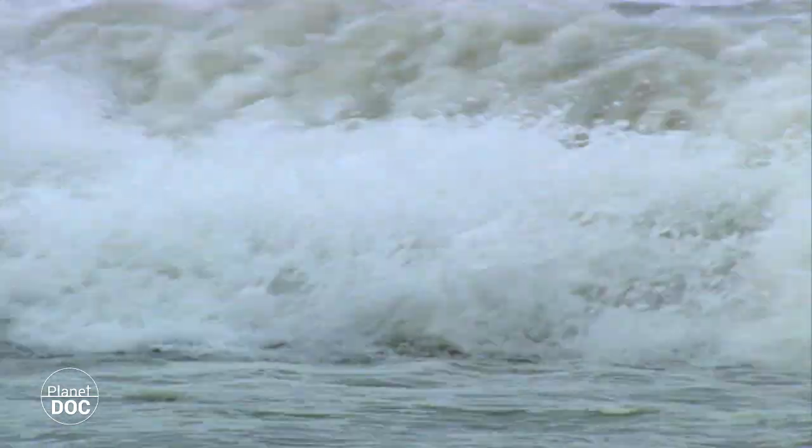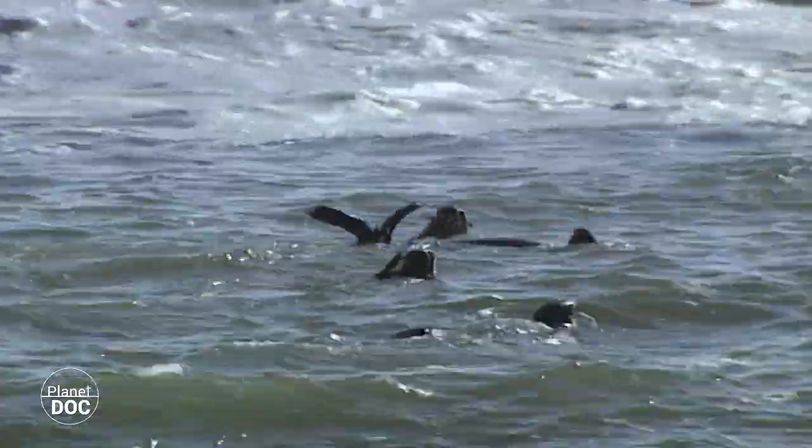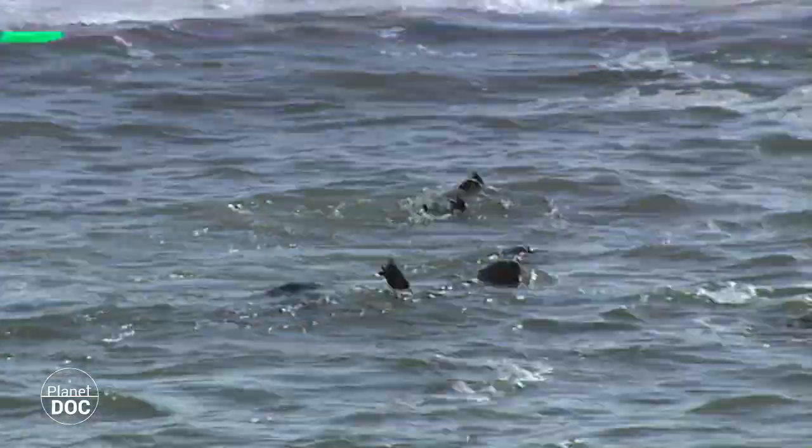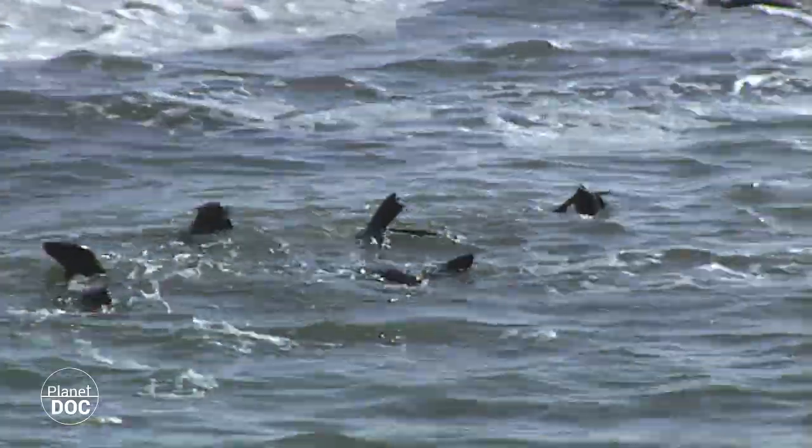The males arrive in October to mark out their territories. A month later, the females join them, and just a few weeks later give birth. In just 2 months, the water is full of seals.